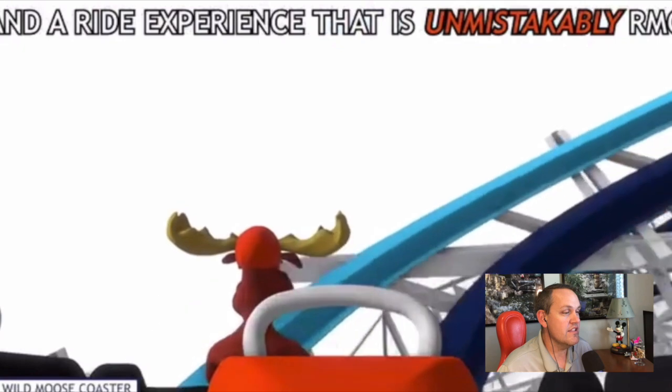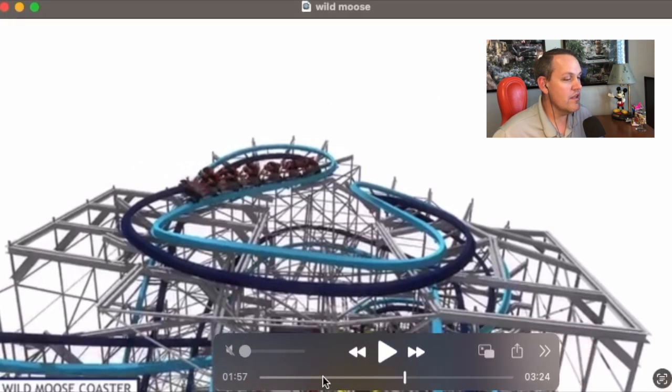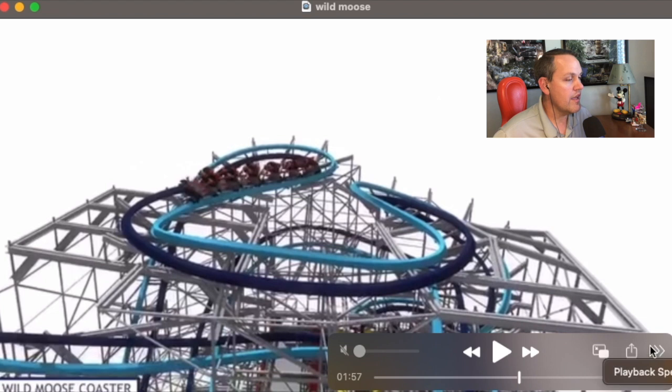Unmistakably RMC. Now this is the area that I have trouble with right here. It's this area. Let's show it here. So I can move this out of the way. Nope, maybe I can't. This area right here, all I see is booster wheels here, here, and here, because man, this looks like an area that is going to stall on a windy day, and you're going to have people stuck up there. So no booster wheels, just make sure there's a catwalk installed right across there. That way you can get up there and give the train a push on a windy day when it gets stuck.